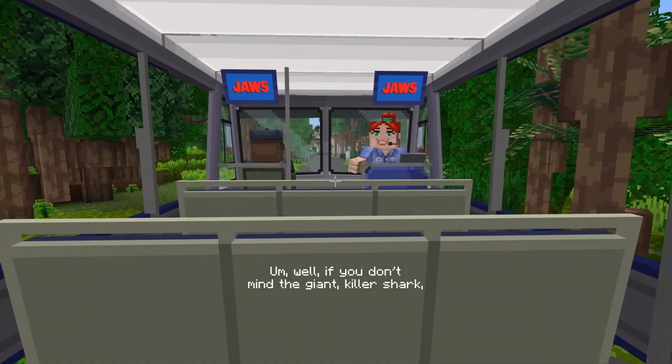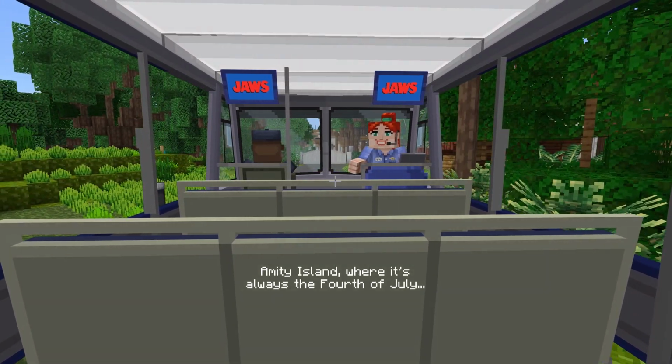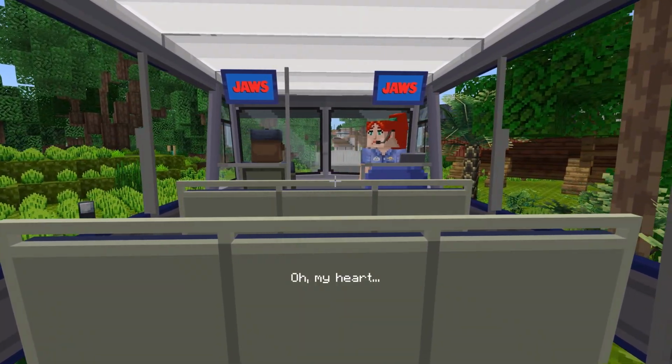Well, if you don't mind the giant killer shark, you're all more than welcome to come back and enjoy the Jaws ride at Amity Island, where it's always the 4th of July. Oh, my heart.